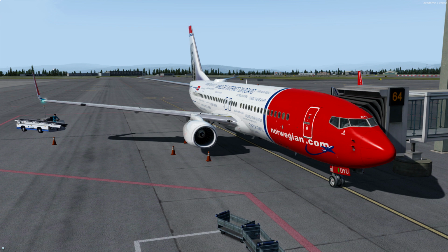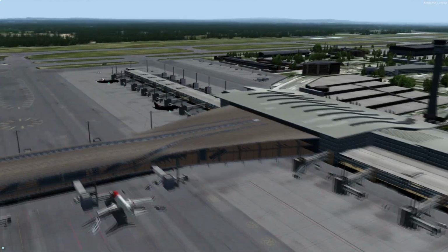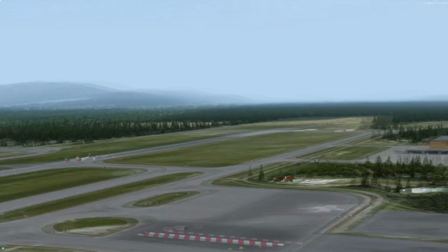Scandinavian 753, readback is correct. Call me when ready for push and start. Roger that, Scandinavian 753. Scandinavian 1475, request push and start, stand 38. Scandinavian 1475, push and start is approved, QNH 1079. Push and start approved, QNH 1079, Scandinavian 1475.